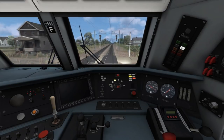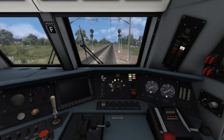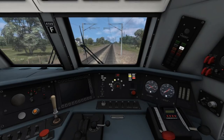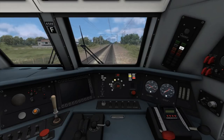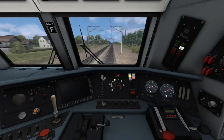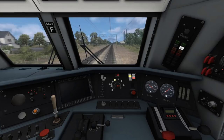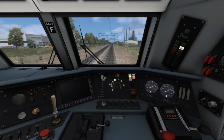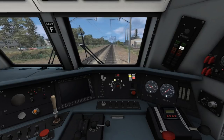Just approached the signal here. I can now accelerate up to 60 miles per hour. Though at the next signal, the speed limit is dropping down to 45 miles per hour. So we're actually just 1 mile away from the upcoming 45 limit. So I'll accelerate for a moment, but I'm not going to accelerate too much to ensure that I don't end up breaking the speed limit along here.